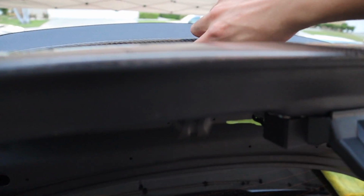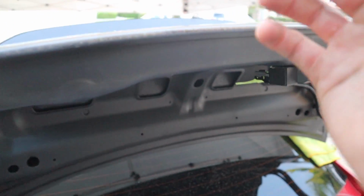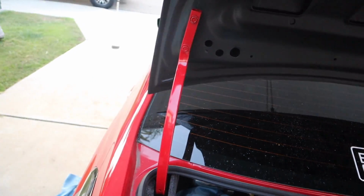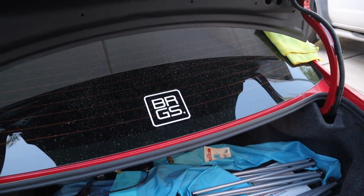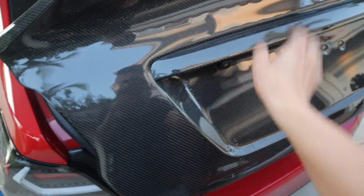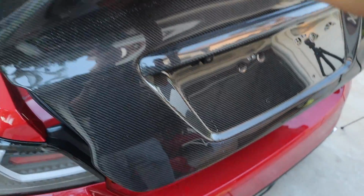Alright guys, we are officially done with installing the trunk. Took about, I want to say, a few hours, a little bit longer than I expected honestly. Mainly because of these things and just having to remove this thing and all the lights, and now we're good to go. It's pretty much good to shut. Fingers crossed it shuts perfectly. All right guys, ready to see the carbon trunk? This is the moment of truth. Will it shut?